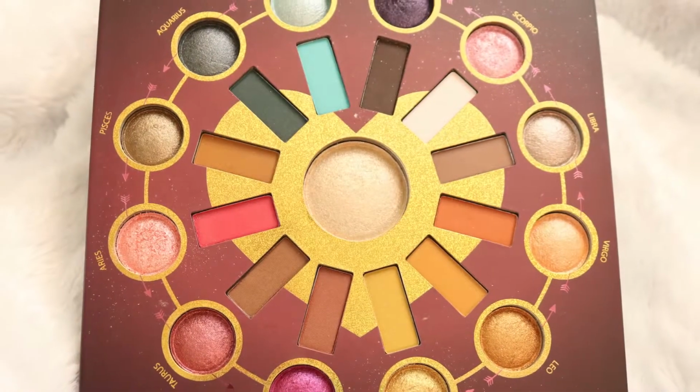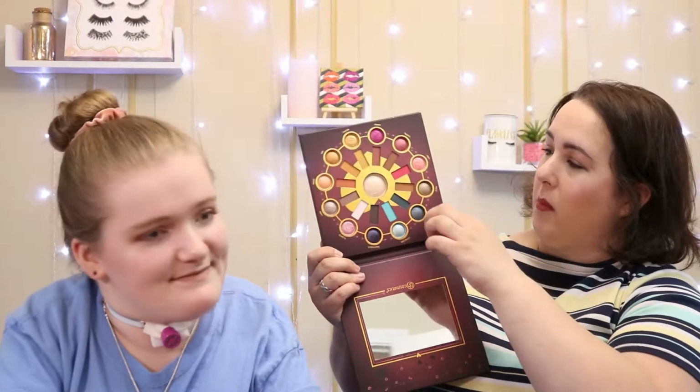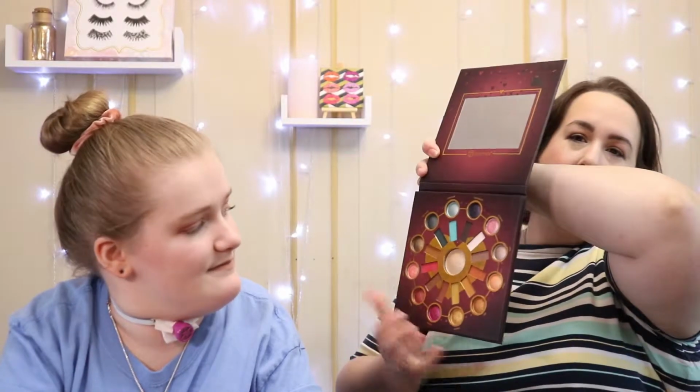But when I opened up this palette and saw it in store, it's surprising because most of the shades in here pull very, very warm. So like the top half right here, if you look at it like this, it's the bottom half.